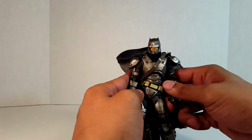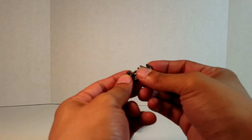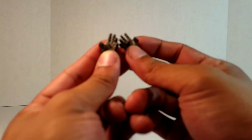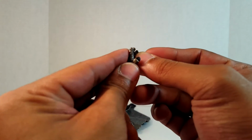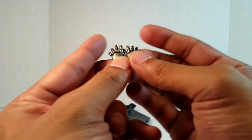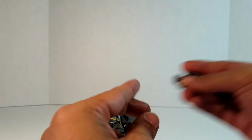I mean, this is just an incredible figure. Let's look at the accessories really quick. We have a couple of open hands here. Yeah, we have a couple open palmed hands. Again, paint application is spot on. This is a really, really well painted figure.